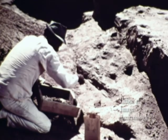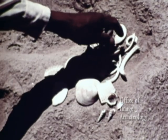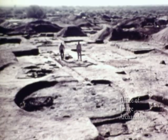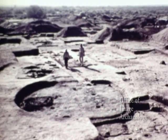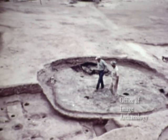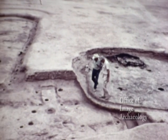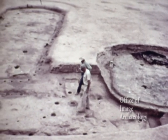Extensive stripping also exposed the clay house floors, all that is left of Hohokam homes. The stratigraphic relationship of these floors revealed the nature of their architectural development. Here we are stepping down from a house dating about AD 1000 to one that's several hundred years older. The overlapping of houses, one on top of another, is a clear indication of the relative age.